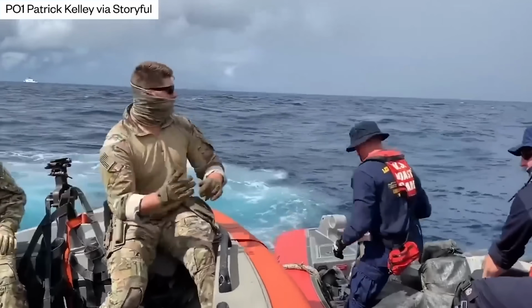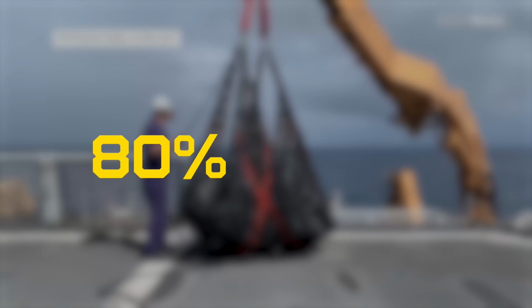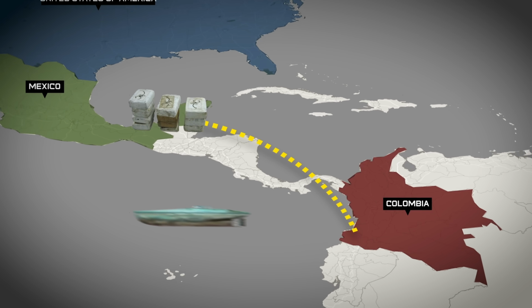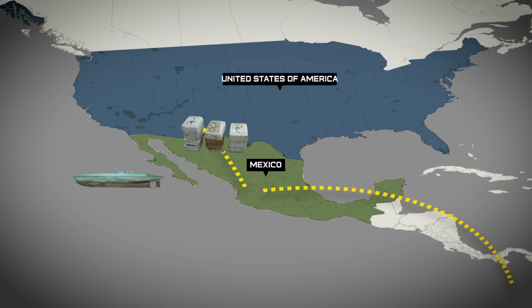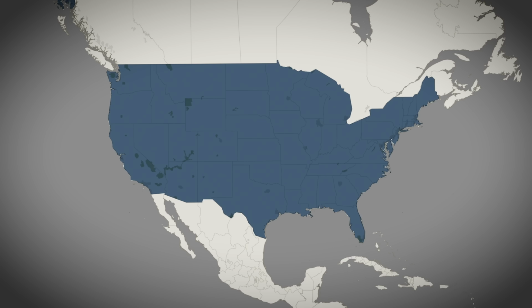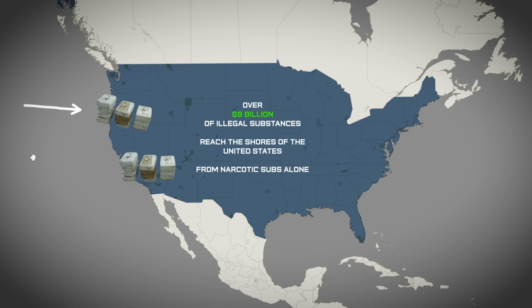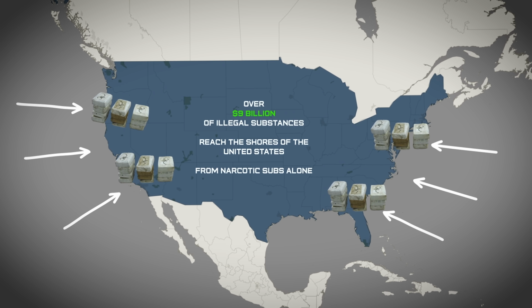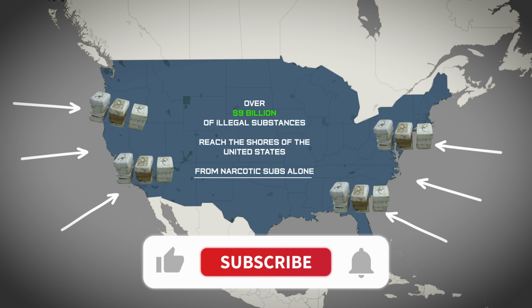You might be surprised to learn maritime smuggling accounts for roughly 80% of the total illicit flow of narcotics from South America into Mexico prior to entry into the United States. The DEA estimates 30% of that is transported by narco submarines. And considering only 10% are caught, that means over $9 billion worth of illegal substances reach the shores of the United States just from this single method alone.